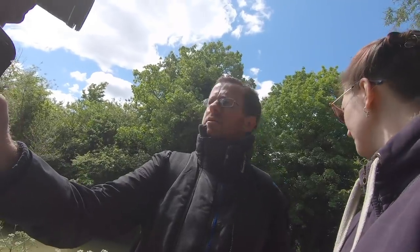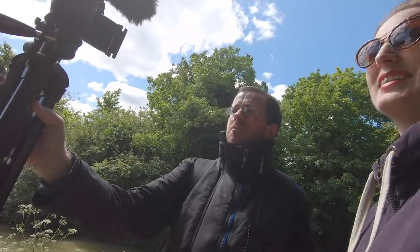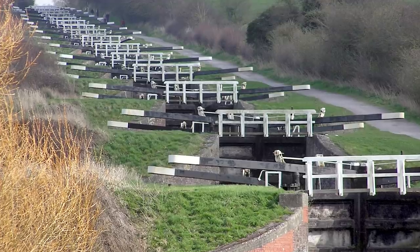Hello. So, you join us next to the lovely Kennet and Avon Canal. I think it's the Kennet and Avon Canal. Mucky, but lovely. Yeah. And we've just come down a huge hill where Cane Hill locks are.